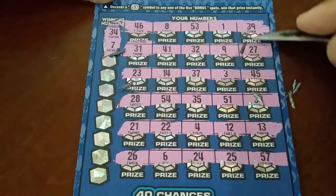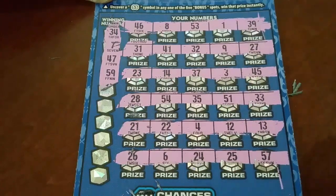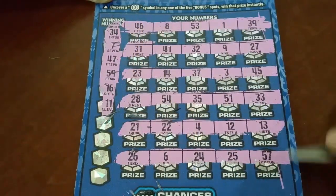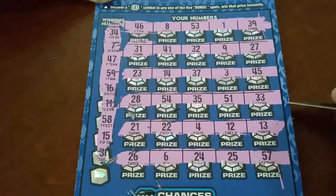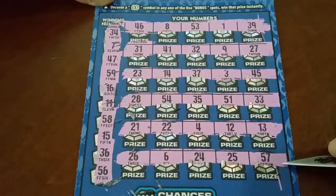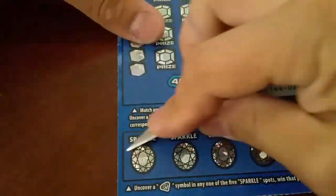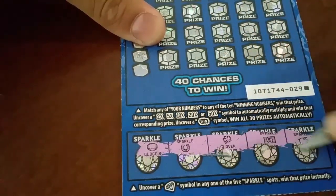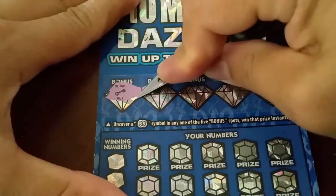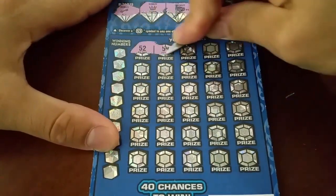Last one, 29. Good luck, everyone. This is Triple Dazzler. On top, bottom. Strong finish.